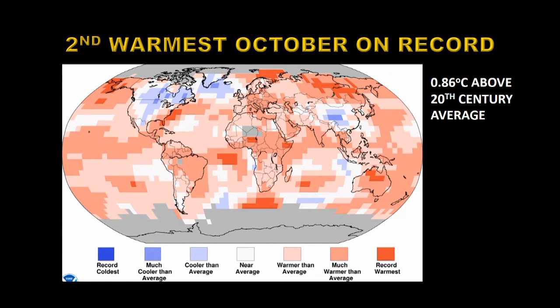For October, the average temperature was 0.86 degrees centigrade above the 20th century average. And that basically means that October was the second warmest October on record. We have 0 pixels with a new cold temperature set. We only have 8 pixels where it was much cooler than average. We have hundreds of pixels where it was much warmer than average. We have 86 pixels where new high temperature records were set. So basically we still have a strongly warming world.